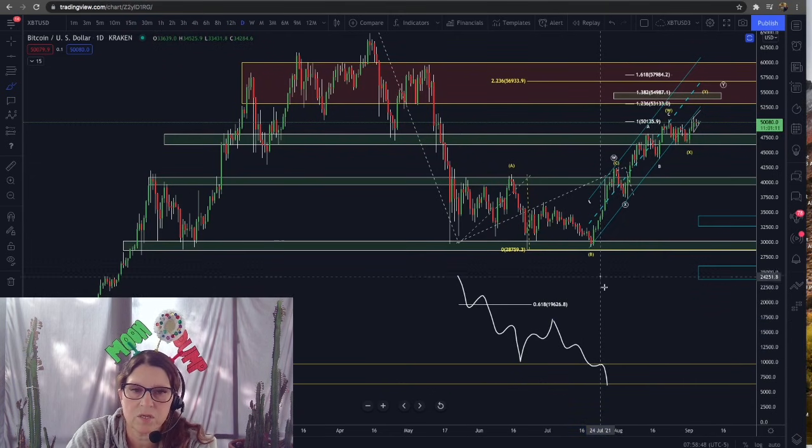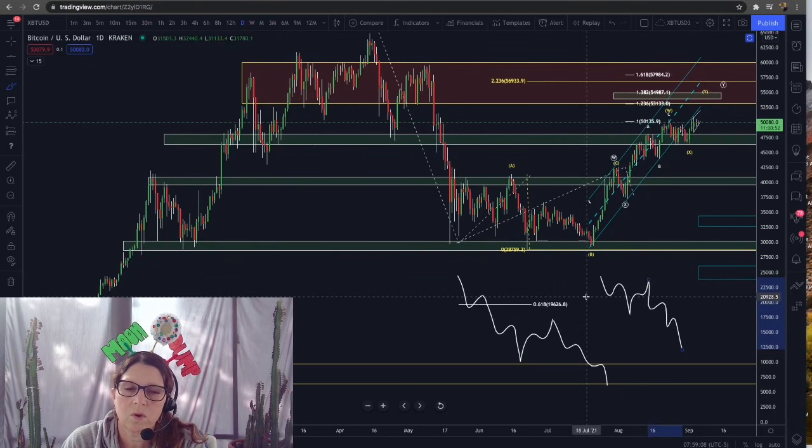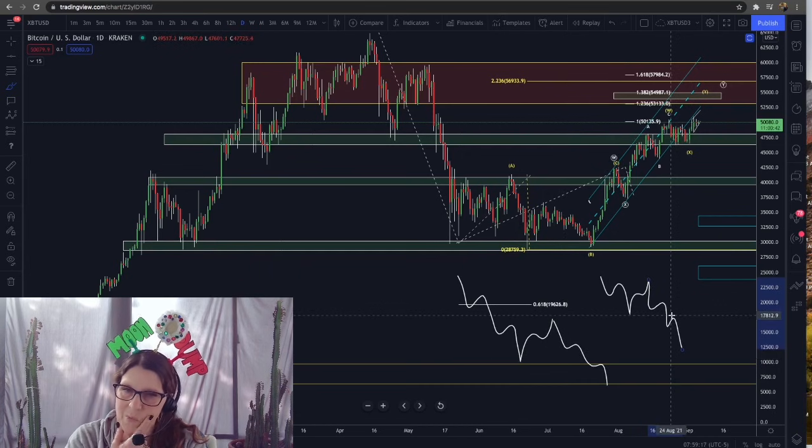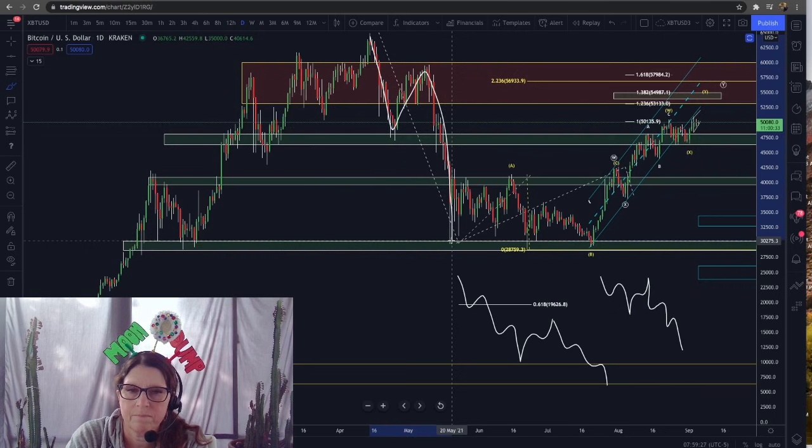Then we have corrections that start with 3, gives you 3, then you either get 3 or you get 5. This is pretty much every correction in Elliott wave other than triangles. So we have a 5-3-5, 3-3-3, or 3-3-5. Doesn't matter the labeling at this moment for what I'm going to explain here. So if we want to call this a 1, a 2, a 3, a 4, and a 5, that would assume that we are talking about this correction.